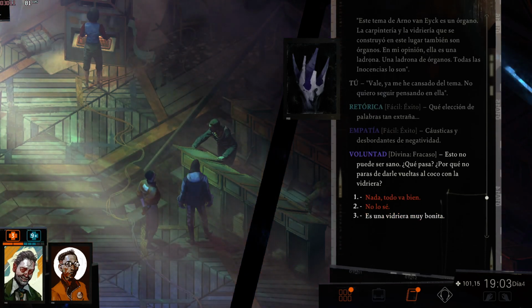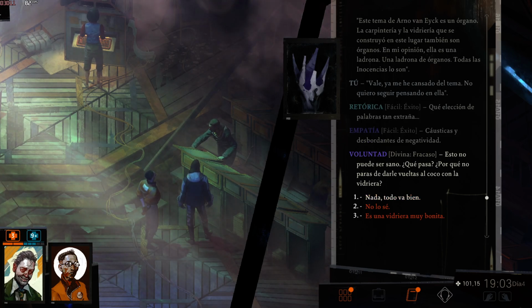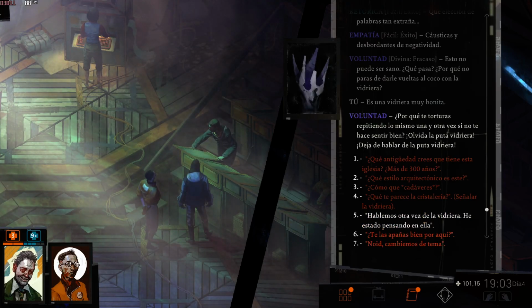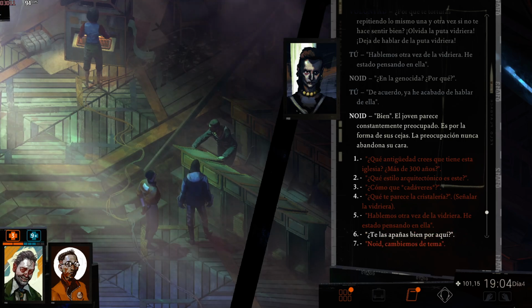What's happening here? Why do you keep coming back to this window? Why do you keep saying that if it isn't making you feel well? Don't come back to this anymore. Stop talking about that damn window. The mass murderer? Why? Okay.